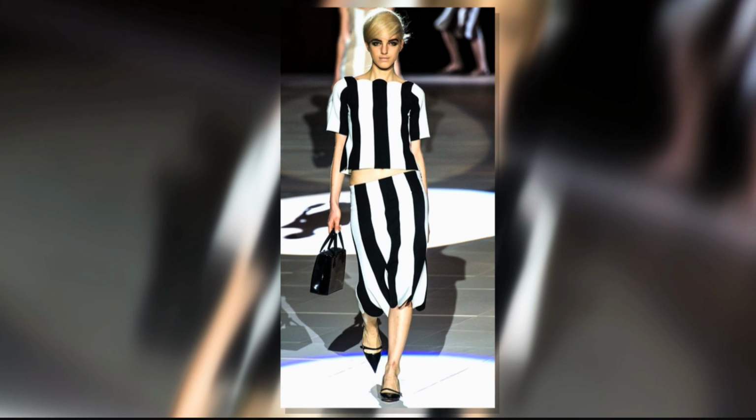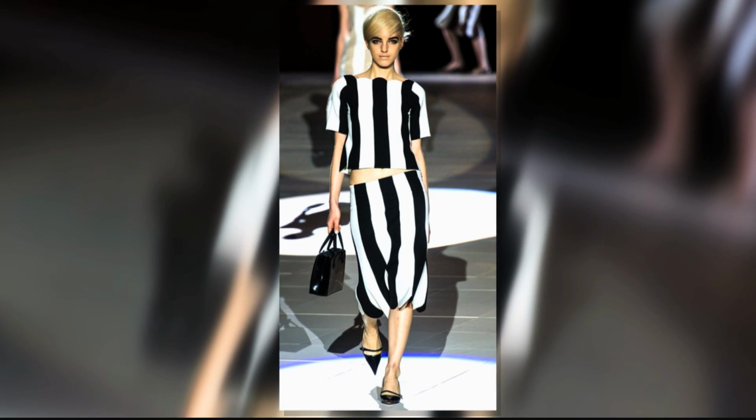And one of the things that's great about black and white is it's such a classic. Everybody has a black or white item in their closet, so they can just mush the two together and be on trend. You can add a little print this season and make it feel really current. I love that. What else?